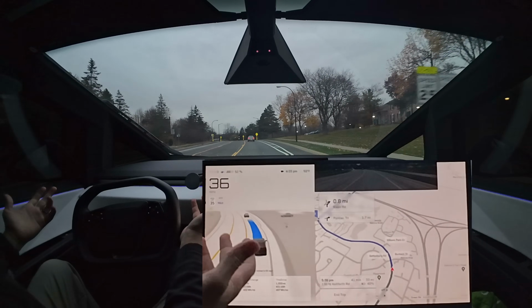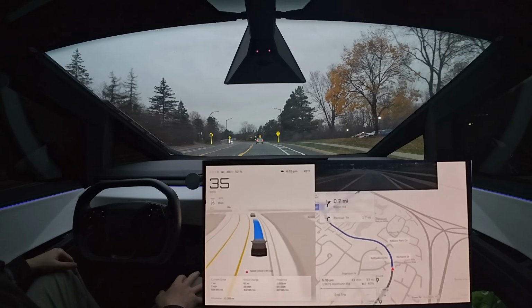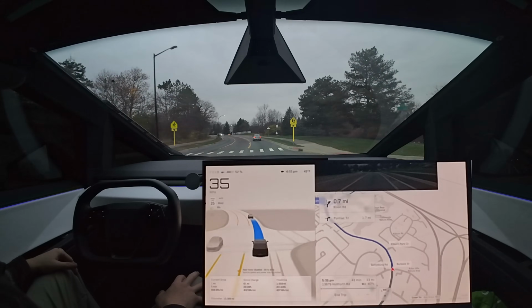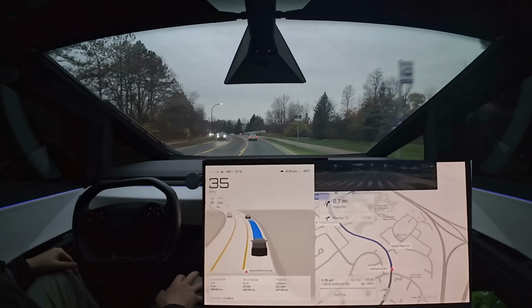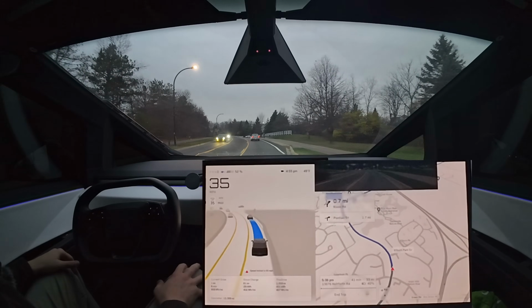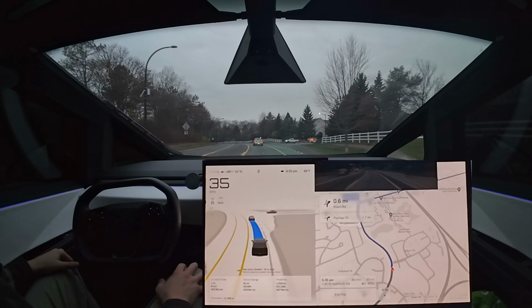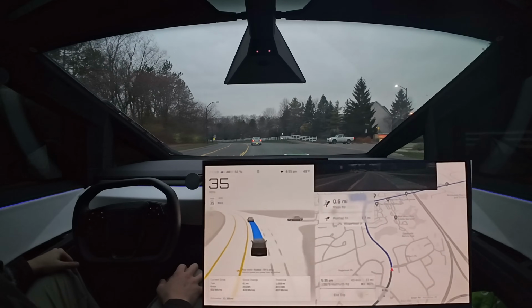I know I still can't record the screen. Me and Chuck Cook and some others are trying to get that done to make the videos better, but for now, this is the best we can do. And it says rear motor disabled, speed limited to 65 miles per hour, power may be reduced. So yeah, my rear motor has died on my Cybertruck.